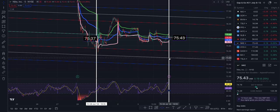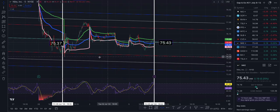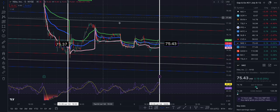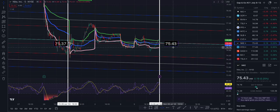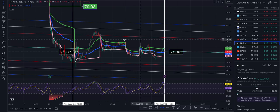74.41, 73.89, and another level of support, 73.37. Looking left, no gaps really to mention here within this week, but we started the week off at 75.37 and ended at 75.43. Wah wah. But you could have gotten out here for just a quick bounce and then a sell-off.